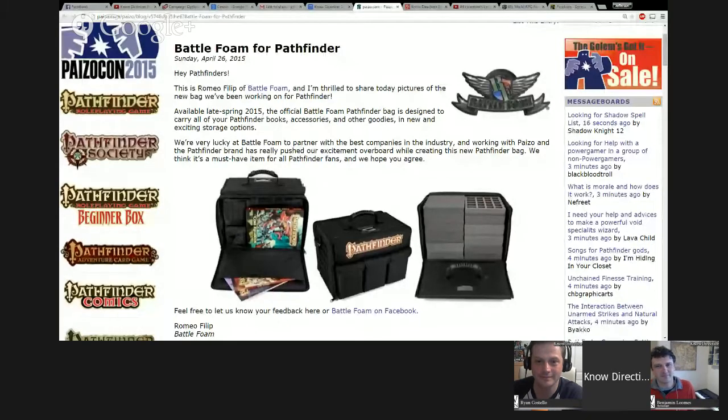Next up, we're just sort of talking about this one because it confused us when it was first announced, so we just wanted to see what actually got made. Battle Foam announced that it was partnering with Pathfinder, which confused us because Pathfinder has minis, but they're plastic usually. But so here it is, the Battle Foam bag for Pathfinder.